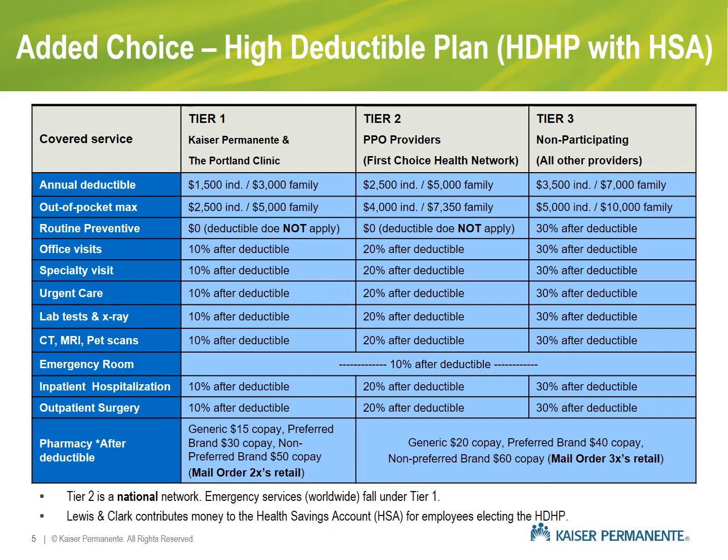With Tier 1, your annual deductible is $1,500 for yourself or $3,000 for your family. Your out-of-pocket maximum is $2,500 or $5,000 for your family. Routine preventative services across Tiers 1 and 2 are subject to a $0 copay. The deductible does not apply. Under Tier 1, most of your services are going to be subject to 10% of the cost after you've met your deductible.